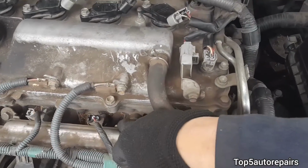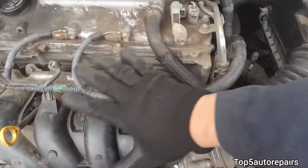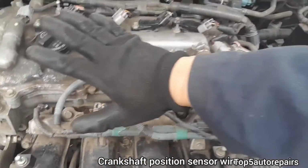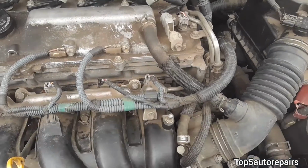So you want to take a good look at it. Make sure you don't have any rat droppings in here, because if you do, there's a good chance that you may have some sort of electrical issue somewhere. And also, they could just randomly chew up on the crankshaft sensor as well. So make sure you pay attention to every single spot that there's a possibility that the rats might start chewing on these wires. Those are the most common reasons why your car is not starting after a few years.